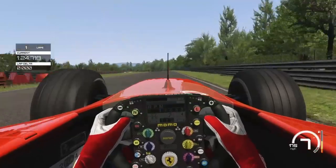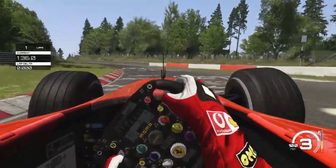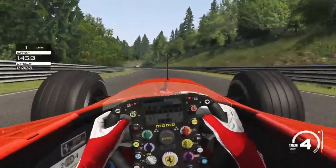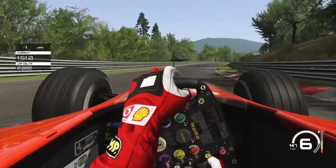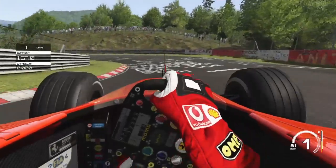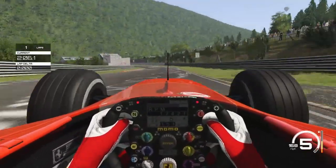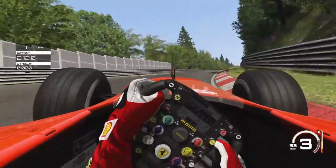Into sector 1. Nice and easy through there. Just trying to be so careful through some of these corners. Got the lift through there, thought I was going to mess up. Oh, lock up on the inside. To be expected. For that corner it's quite easy to do so. Probably going quicker through there. We come up towards Bergwick now.